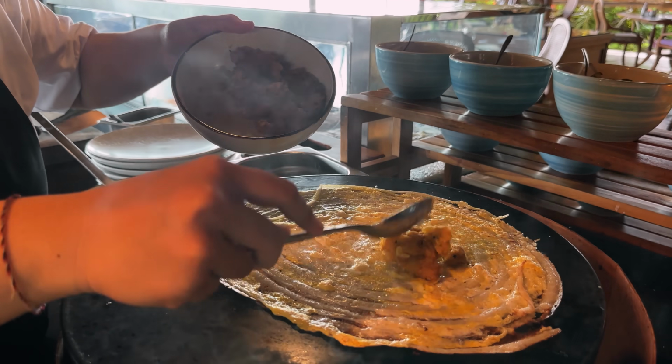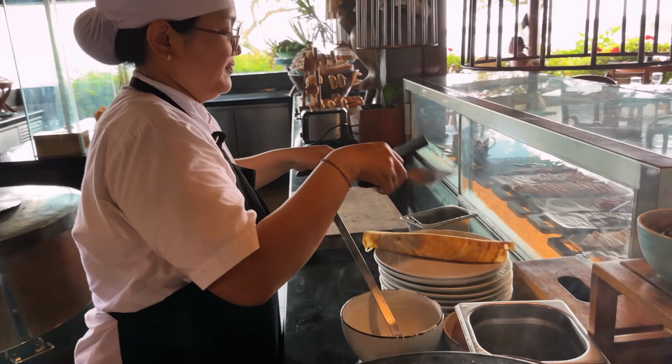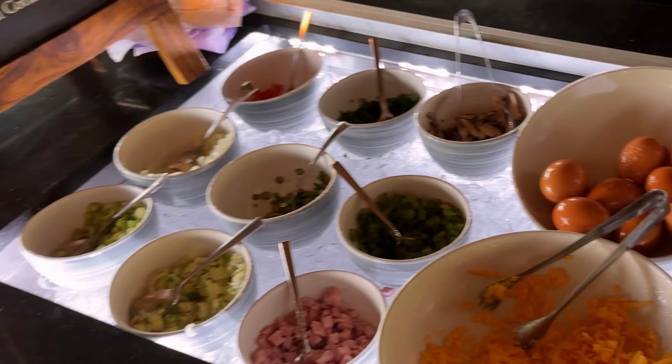Now we have potato masala going in. Essentially, these are seasoned mashed potatoes. Give it a little bit of a roll, and that is complete. Thank you very much. Right here, we have the omelet. Oh, go ahead. I'm just doing it for just a little fun video.